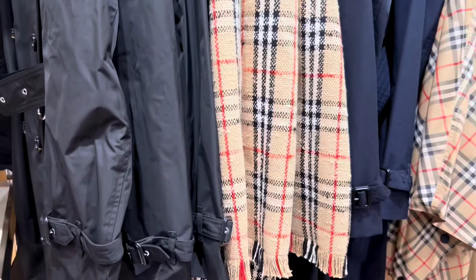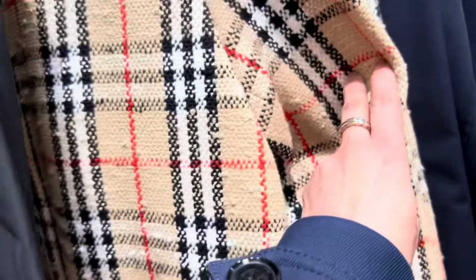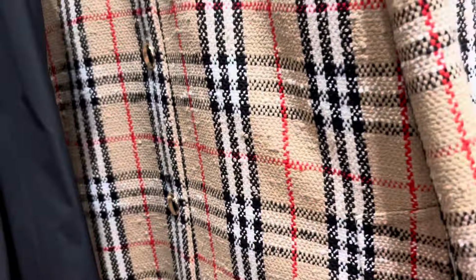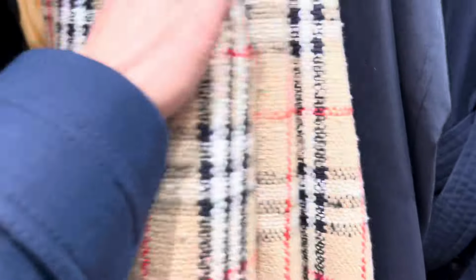I'm not gonna get any more Burberry jackets, but wait, this one is quite cute. This is in tweed. Check this one out. This is quite nice, to be honest. Let's check. How much is this one?